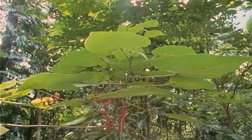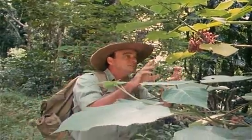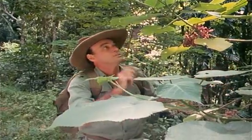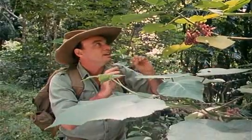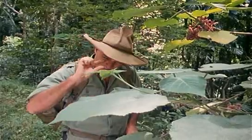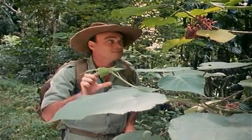Now here's something you've got to look out for in the scrub country. This is the stinging tree. Out of all the products you can find in the rainforest here, this one has got to be the worst. Because if you touch the leaves or the branches or the twigs, you get very, very severely stung. And that sting doesn't last just a day or an hour, it lasts for weeks and sometimes months.